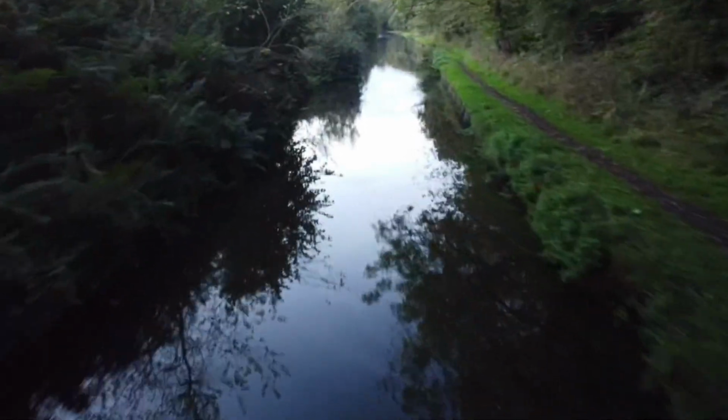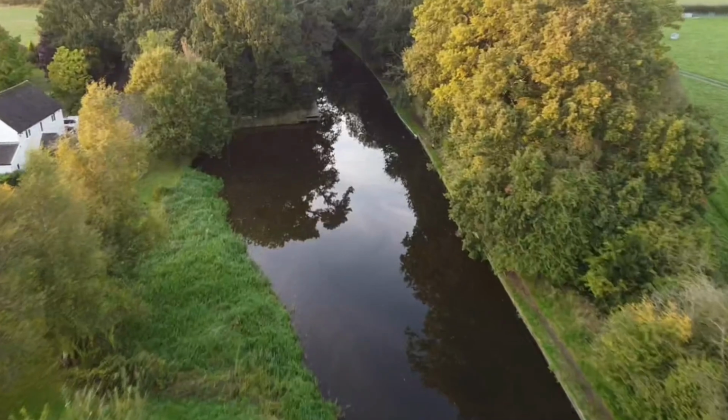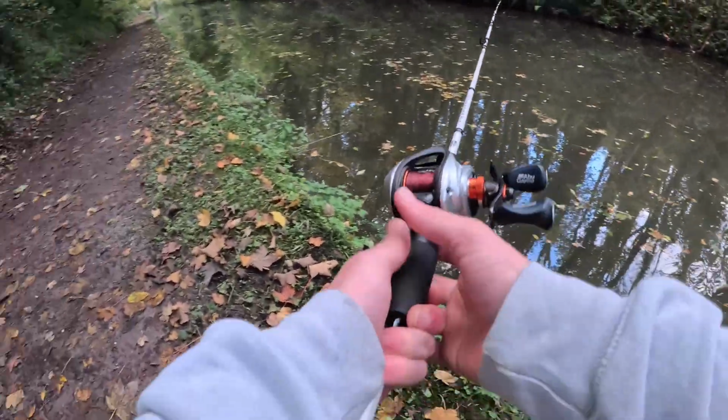First cast I didn't get anything, but as usual, I'm making my way down to the wharf I usually fish at where it gets narrow, because the perch tend to be very active there. So I'm going to make my way there, but I'm going to lure fish on the way.